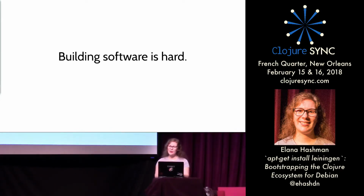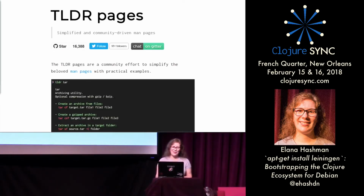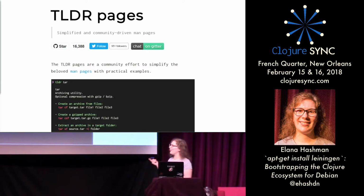If, as a developer, I want my software to be as accommodating as possible to end users, asking them to complete even simple steps like unpacking a tarball can be a pretty serious obstacle. Like, unpacking a tarball is actually quite difficult. In fact, it's so hard that some people founded a whole documentation project called TLDR because they couldn't remember the flags to use with tar. So, telling users just to download or build from upstream is not a great option.